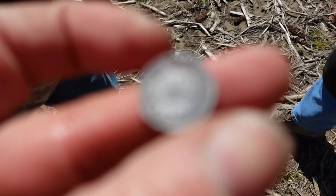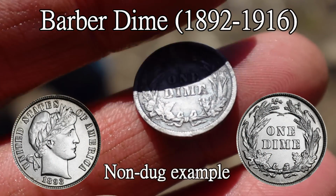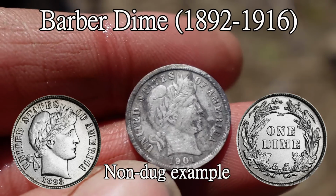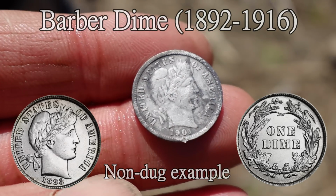All right, let's check out this little Barbie. Come on, focus in for me. There we go. It is a beautiful little coin. It's all the way sharp. I mean, it is a 1901. Most of the other stuff we've been finding is right around that date range. But a few Colonial coins in here as well.